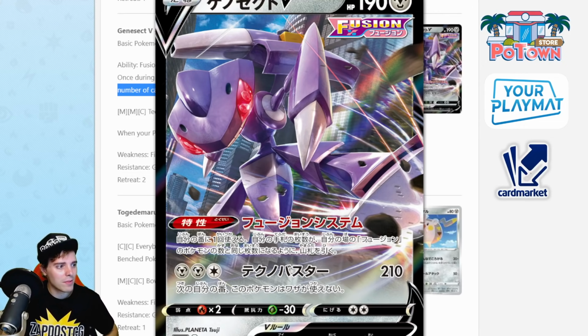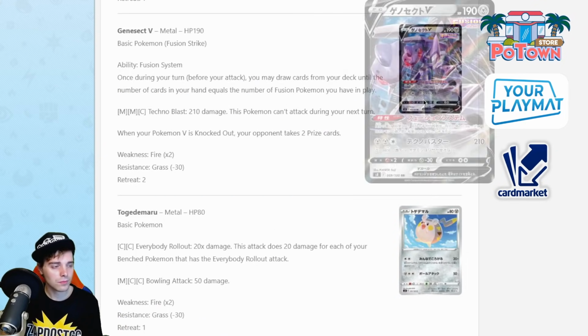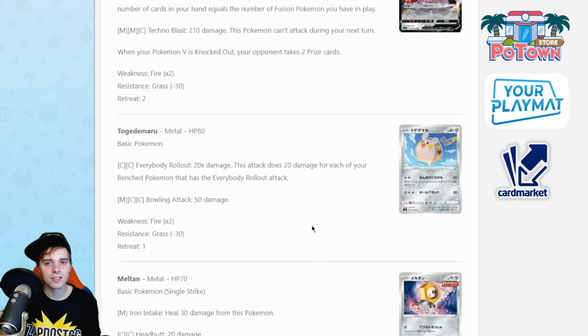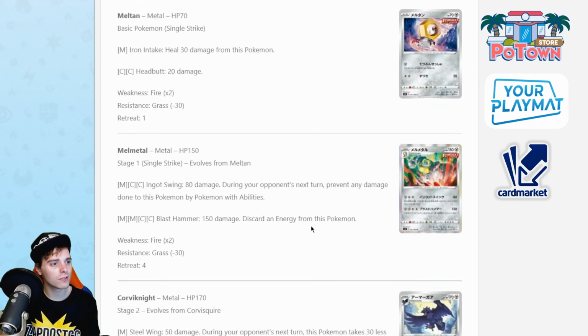Crazy things to think about because this is a basic Pokemon. You slap it down and instantly you have consistency because you can always draw back up to the number of Fusion Strike Pokemon you have in play. And the late game is gonna be fantastic. And you can slap 210 damage, and you can use the attack for 2 energies on the Mew VMAX. Oh boy, this is gonna be so good. Yeah, Genesect, Hoopa, and Mew VMAX. Crazy Fusion Strike Pokemon for sure.